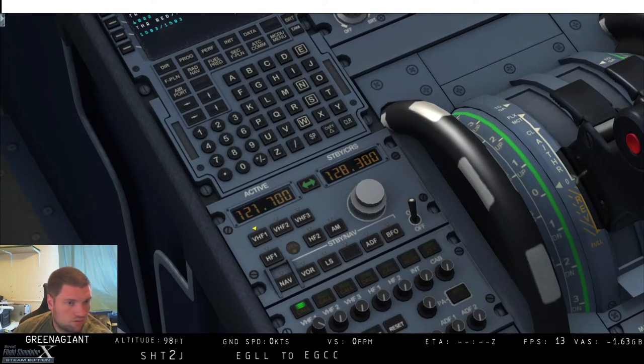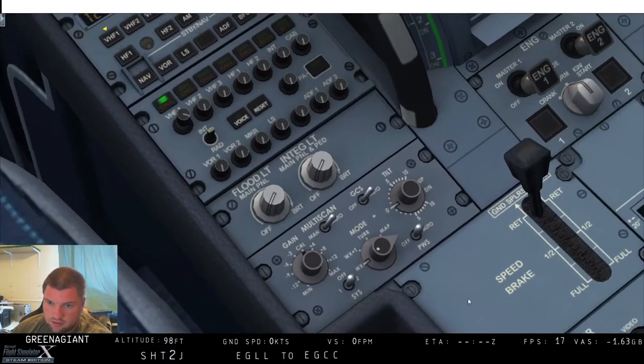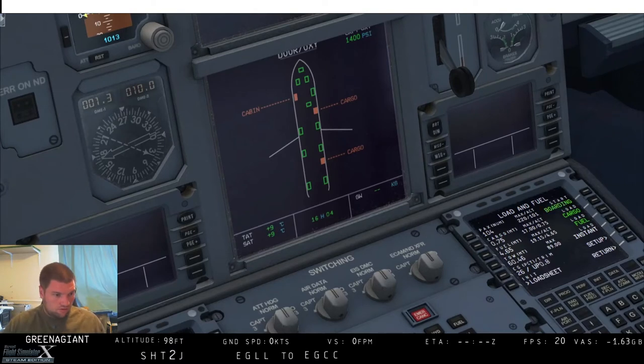Ground, good afternoon. Speedbird 953 Lima, Airbus, Stand 27 left on Alpha. Request stand 515, if possible. Let's see how long I keep this up. Speedbird 953 Lima, hello. Continue Alpha, stand 515. Continue Alpha, 515, thank you. Speedbird 953 Lima.